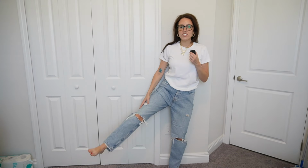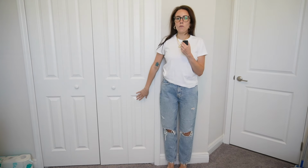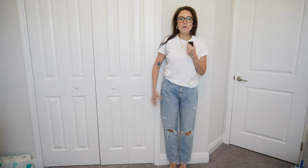These are those ripped jeans. I like my jeans baggy, but these are way too baggy. These are way too big on me, like way too big. So I'm not even gonna consider ripped or not, whatever. It's just literally they do not fit me. So I'm gonna put these up on my Poshmark. I don't know if you can see the whole pant, but yeah, they're just way too big on me. So Poshmark time.